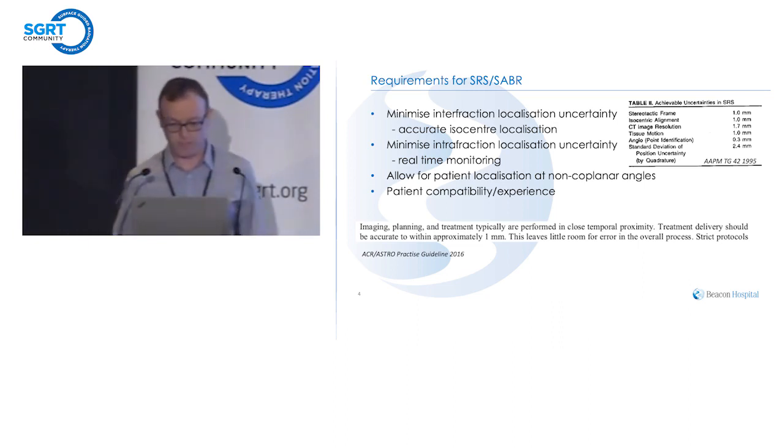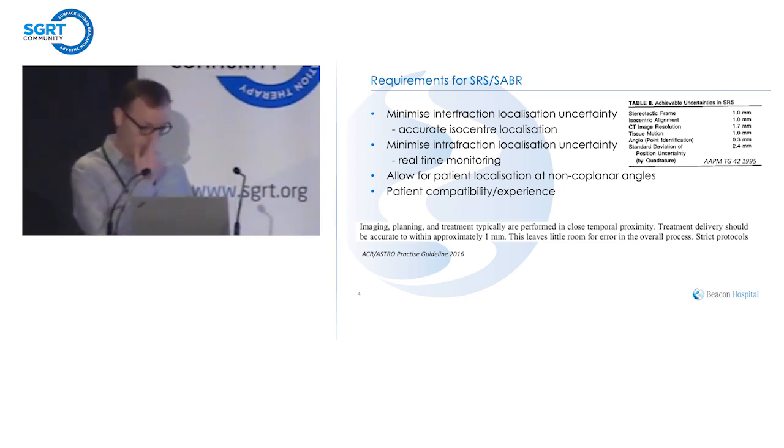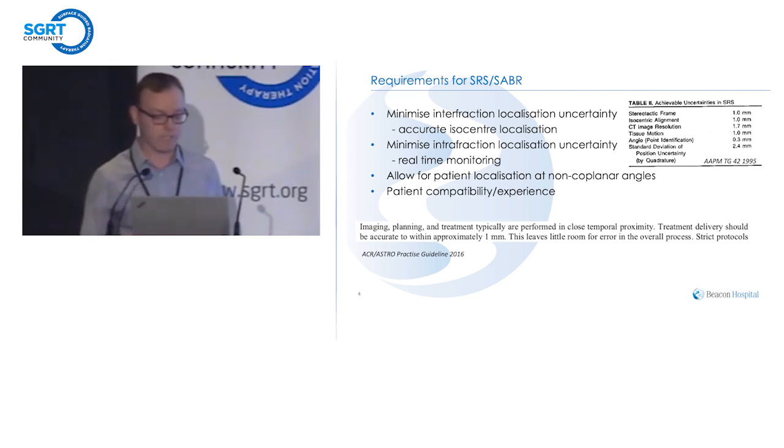So the question then is, does a Line RT meet this requirement? We saw from Dr. Lawson's presentation this morning that it does. So there are multiple phantom studies that have shown that a Line RT isocenter location to within a millimetre. And there were several studies that have compared it to existing X-ray imaging technologies such as OBI or Exact Track from Brain Lab. And all have showed that it's at least as good as those.